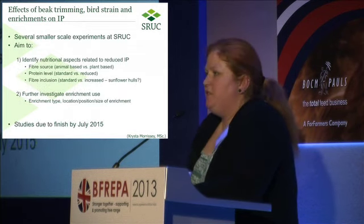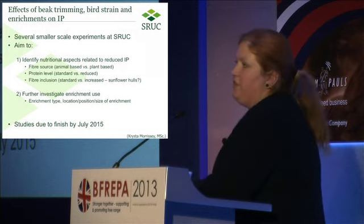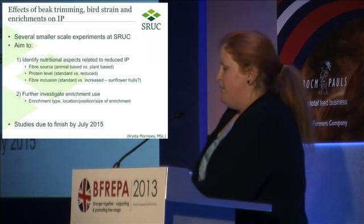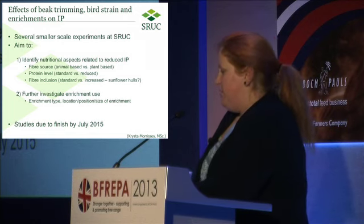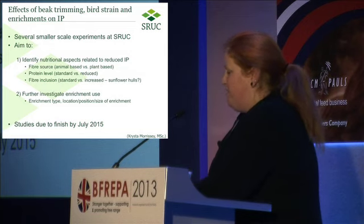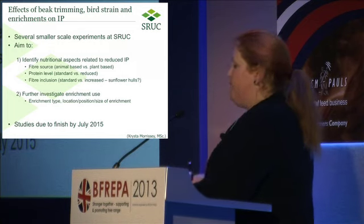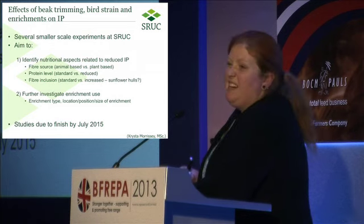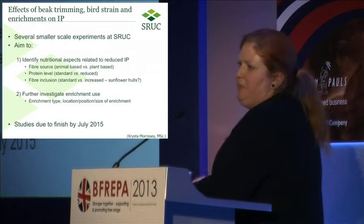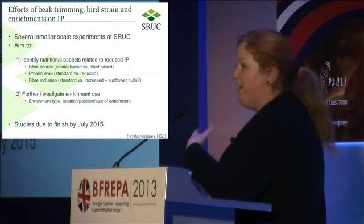So what Krista's hoping to do next, starting early next year, is to identify nutritional aspects related to injurious pecking. So look at fiber source, standard versus reduced fiber inclusion, and protein levels, animal-based versus plant-based, I mixed that up. And also look at what makes up the enrichment: the type, where it's placed, sizes, and see if we can increase enrichment use. Because if we're going to include enrichments, they need to be used. There's no point in putting the effort or money into it.